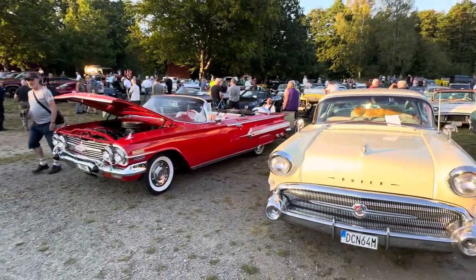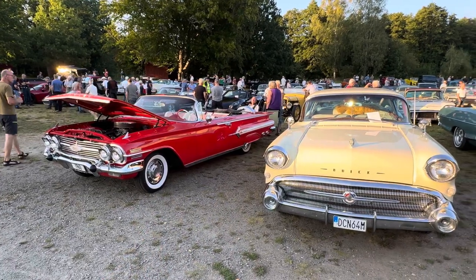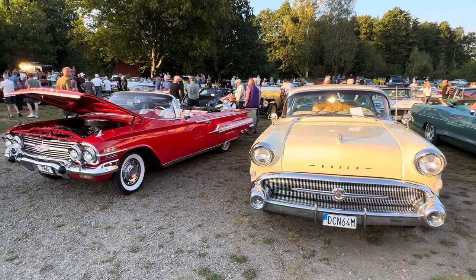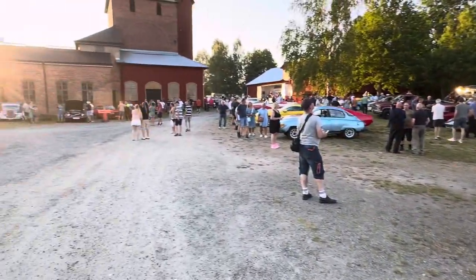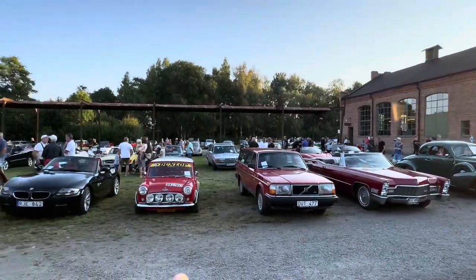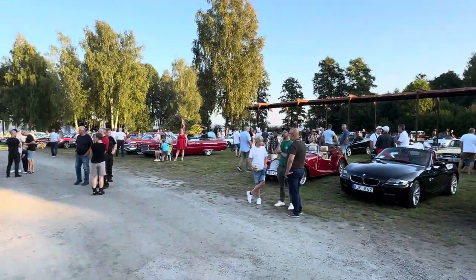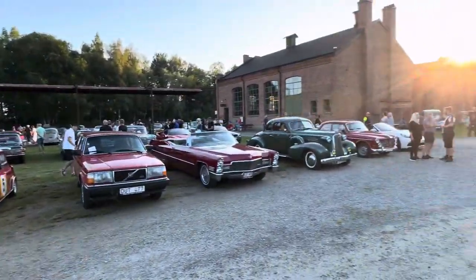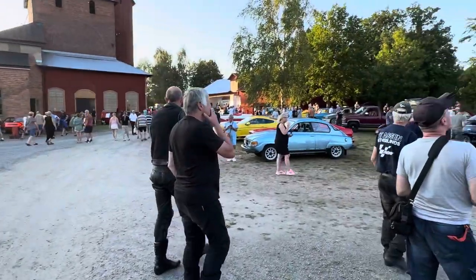Hey everybody, we are back. We just finished number one at Åminne Bruksmuseum, and we ended on that 60 Impala convertible and this gorgeous 57 Buick. We've gone through most of these cars on this side, all the way down to the Viking ship at the end there. And we'll just continue our stroll.